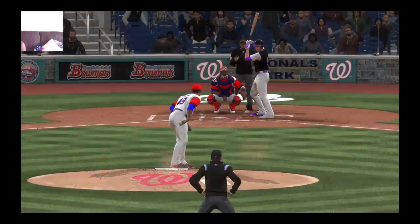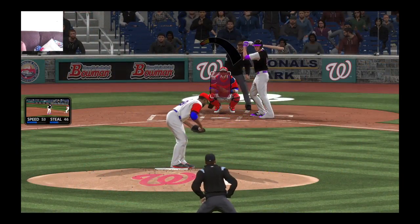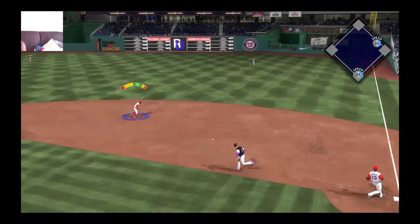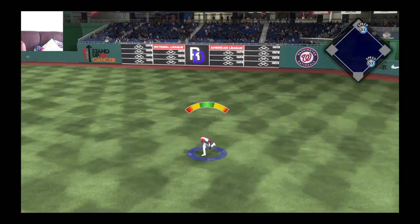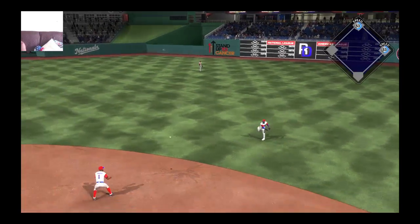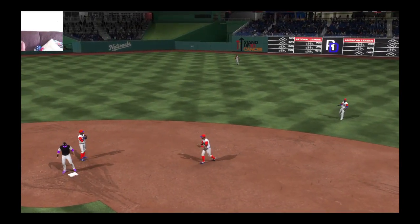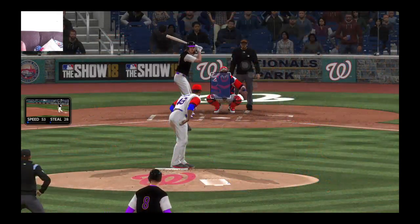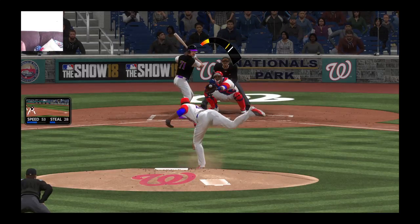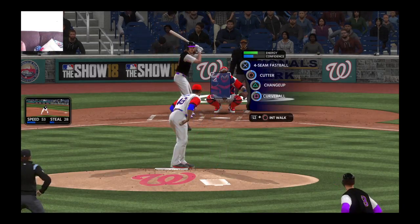So striding forward now, DJ LeMahieu is one away. The runner at first represents the potential go-ahead score. Double play is in order, however. That gets through, and he'll reach base again on his second base hit of the game. And with that, the go-ahead run is up to second now with only one away. Here's the first pitch. Thought he had the inside.